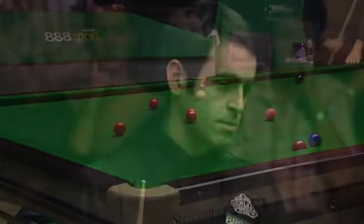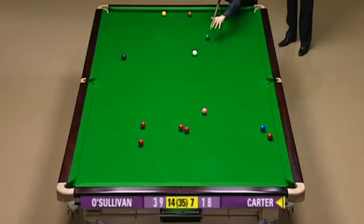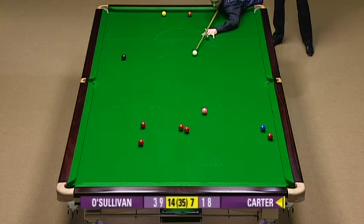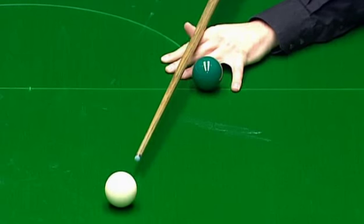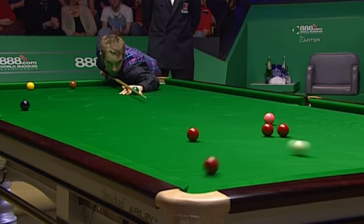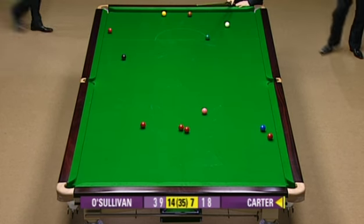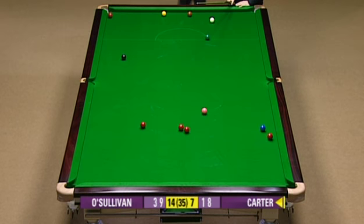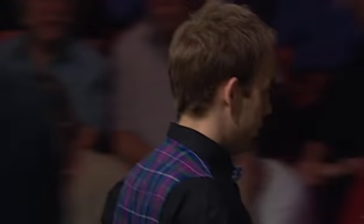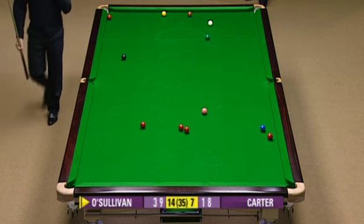We tend to take them for granted, don't we, where Ronnie's been playing, but he's got to keep fully focused. You can't let anything slip in this game because it can change around. As the red was running along the cushion, Carter was thinking, I've left this, but he hasn't.